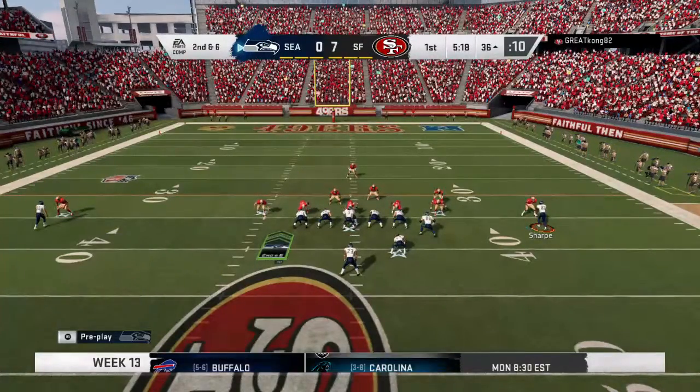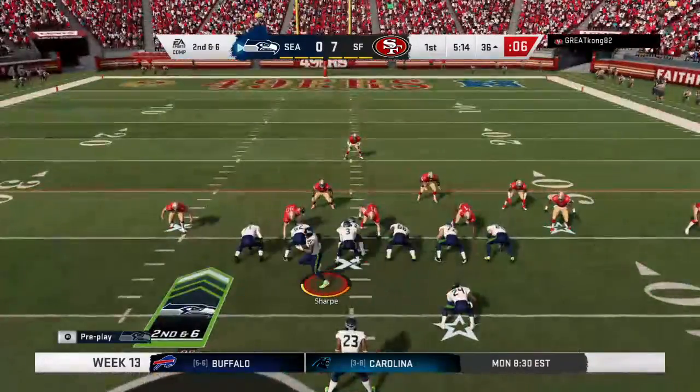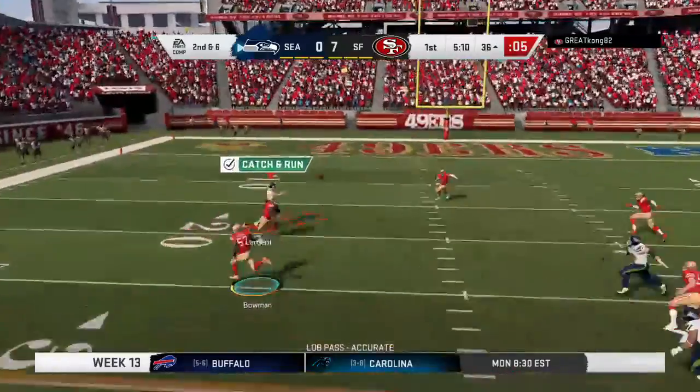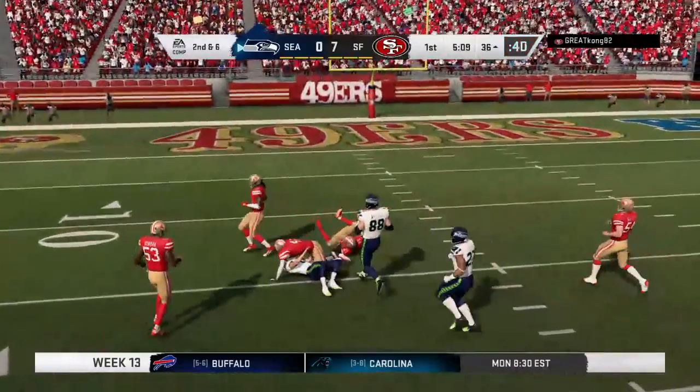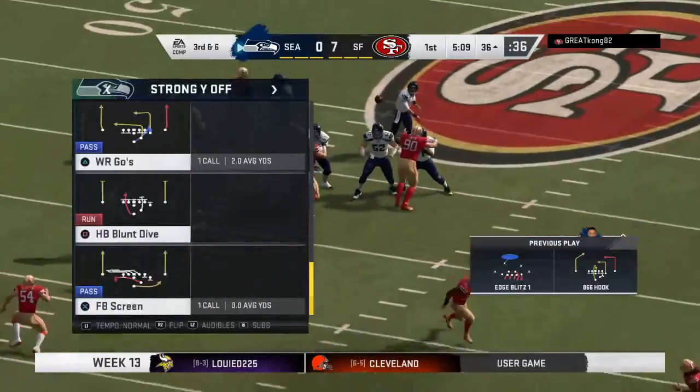Good job right there. Gun. Safety creep. Watch the edge. From the 36, Wilson. And that is incomplete. A lot of force bearing down on him there. He could not hang on.